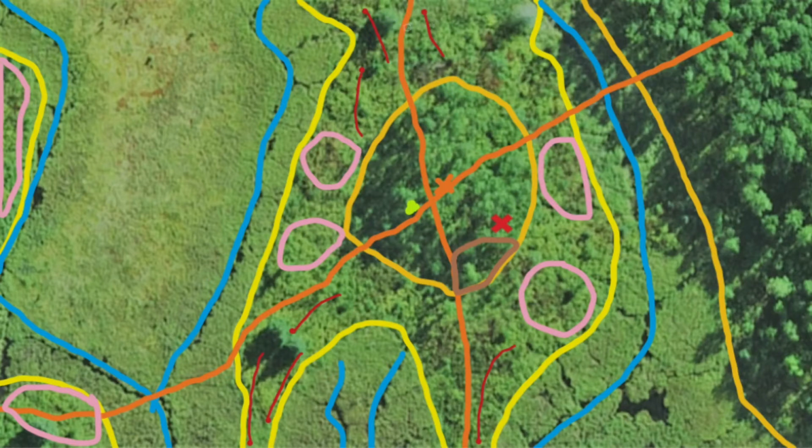And while bucks often travel this north-south route, they're island hopping, really, because there are a couple of other islands north and south of this island. And I think they're just cruising through, checking for hot does, scent checking in the rut.